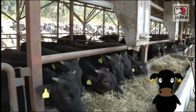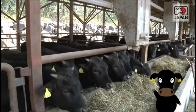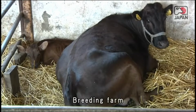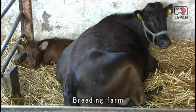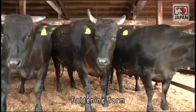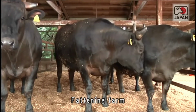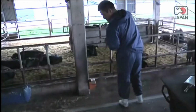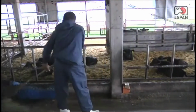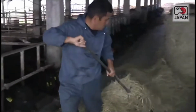Does everyone know how Japanese Wagyu in Japan are raised? In Japan, there are breeding farmers who breed calves and fattening farmers who buy calves on the market and fatten them to produce delicious meat. Some farmers both breed and raise Wagyu, but this requires the farmer to have expertise in both fields.